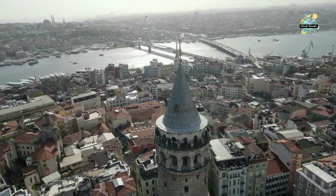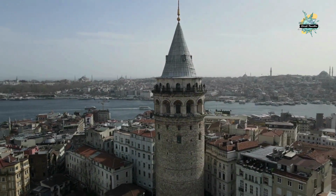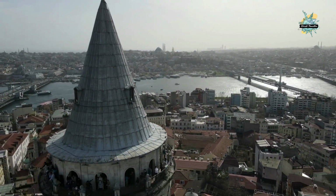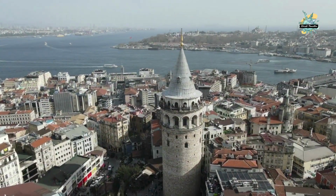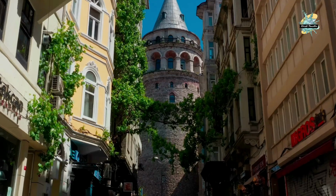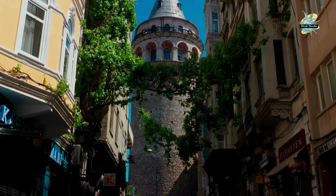5. Galata Tower. Located in the Galata neighborhood, Galata Tower, topped with a distinctive witch's hat roof, is an old Genoese tower overlooking the city and has a luxurious restaurant at the top. Travelers may enjoy the 360 degrees excellent panoramic views of Istanbul, Golden Horn and Bosphorus.